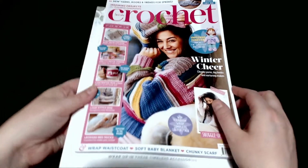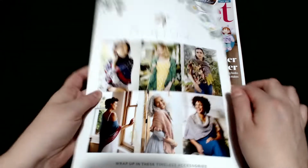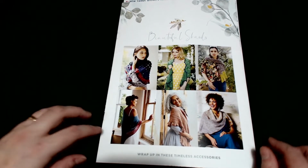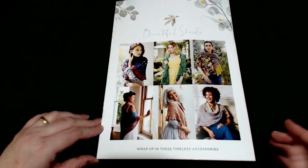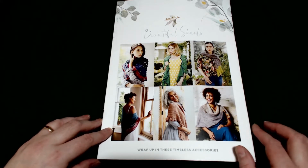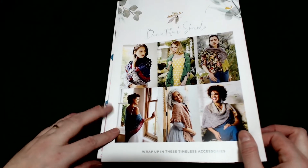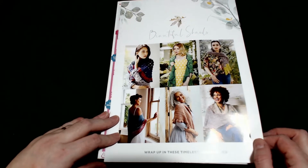Right, so as you can see by the front cover, there are 2 little books. So we're going to jump straight into this book that says Beautiful Shawls. Now this is the little freebie that this month came with. If you have ordered it online to be delivered, you may get some extra bits and pieces. If you're purchasing it in store, of course that option does cost more in the long run. I will tell you all about that later. Come on, Ange, get on with the patterns. Right, so this is Blissful Shawls and it says wrap up in these timeless accessories. Okay, so let's have a look.